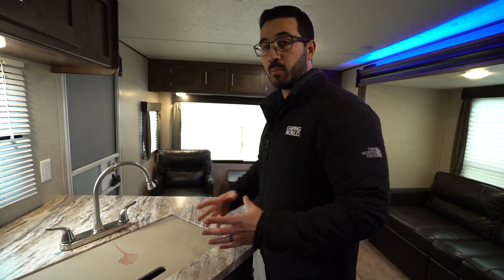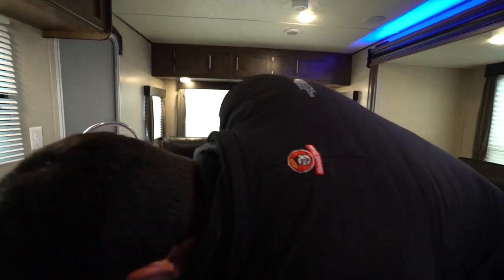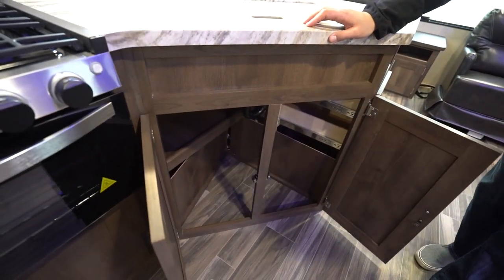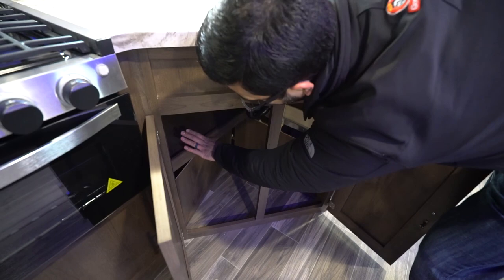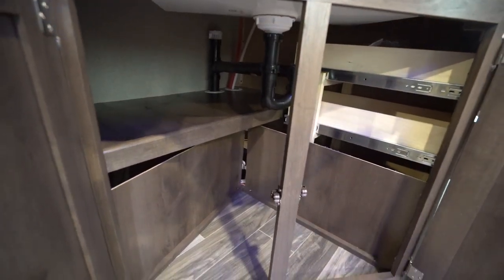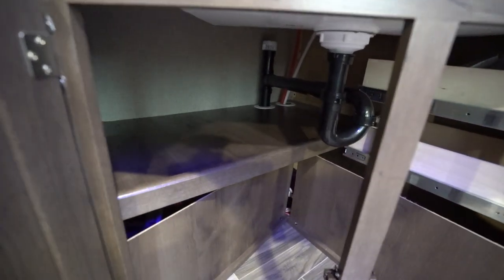When I go, if I have a single bowl, I just bring a little plastic tub with me and drop it in there. It's easy enough, it works. And then right underneath the sink, you also have enough space for a trash can, which is great. You will also see there's a big shelf in there too. So it kind of gives you some pots and pans storage. It's a little bit far back there, a little bit hard to reach, but at least it is there. And you still have space for a trash can, which is good.